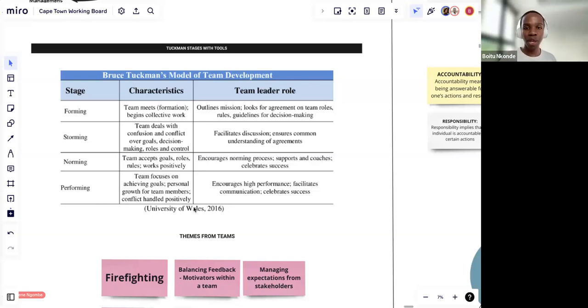So as we get to storming, we're looking at how team leaders should be facilitating discussions, ensuring a common understanding of agreements as well. From a norming perspective, we're looking at how team leaders should be encouraging the norming process, supporting and coaching people through these processes, and celebrating successes. As a coach, we often teach people the skill of asking incisive questions.